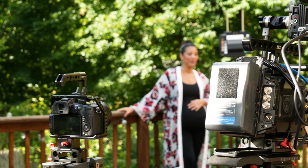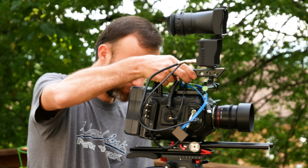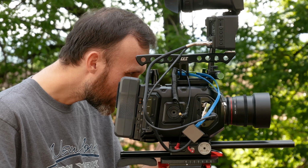Now the URSA Mini, and actually the one that I'm using in this test is the URSA Mini 4.6K. The Pro is an identical camera, just has more buttons on the body itself and a smaller LCD, but the quality of the cameras is the same. And it's a big camera, it's heavy. Also the buttons, they're pretty good on both cameras, but there's not a lot of customization that you can do.